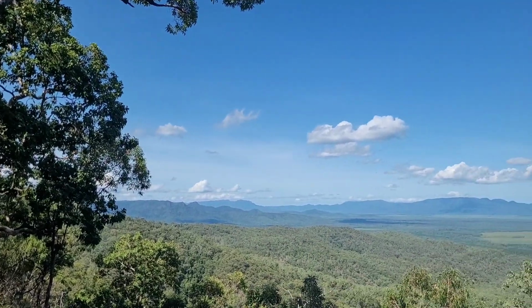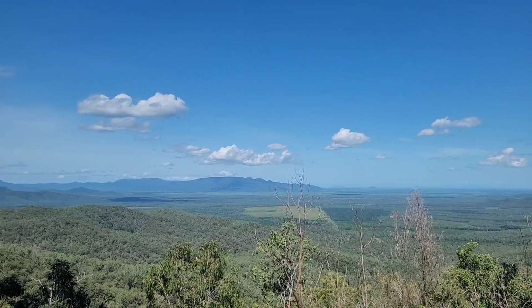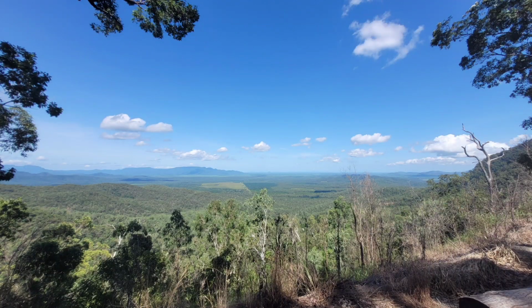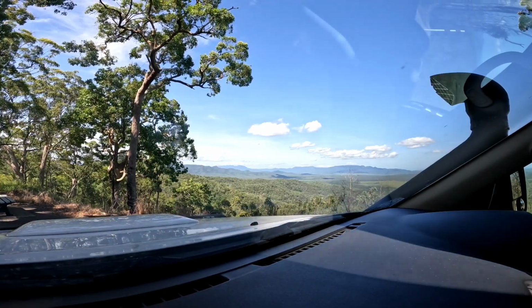I think that would have to be one of the nicest lookouts we've seen, I reckon. Right, eh? Look at all those mountains, it looks so pretty. Best lookout we've seen so far. The shame it's a little bit hazy, you can probably see all the way to the coast.